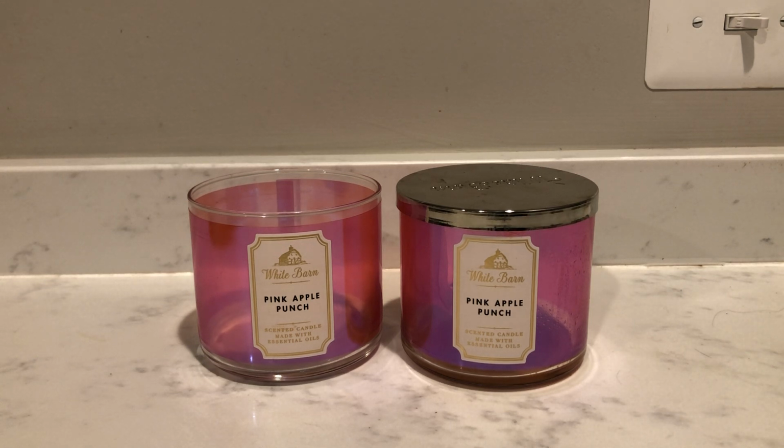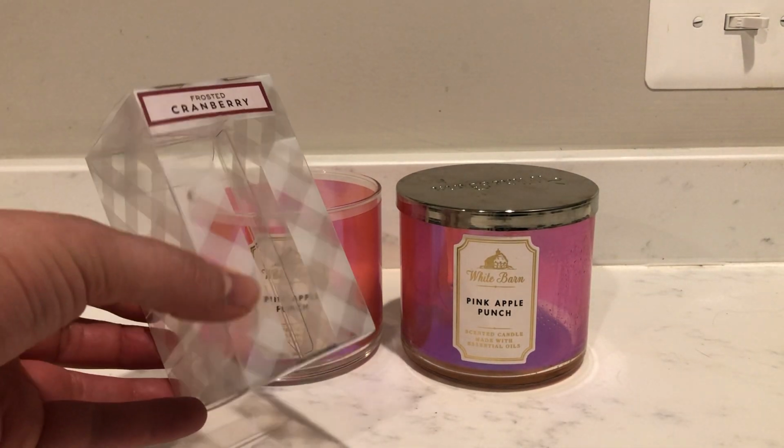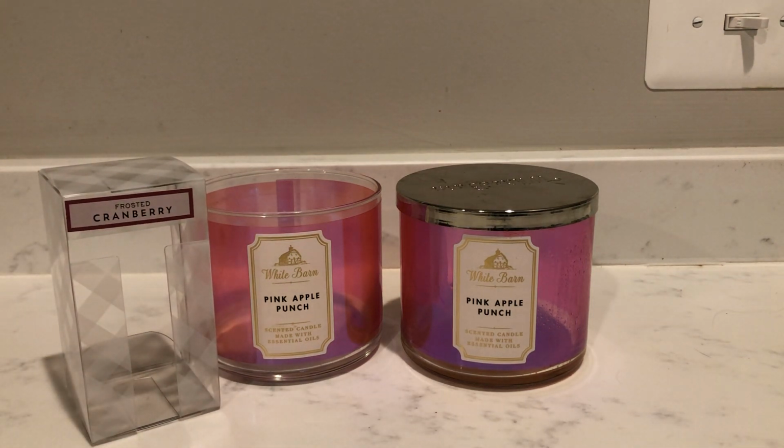The other Bath & Body Works item that I have in terms of home fragrance is I finished up all of my scent portable refills in Frosted Cranberry. I purchased those because I found them 75% off at the winter semi-annual sale. I don't know, something like that. But yeah, I found a whole ton of them for 75% off.